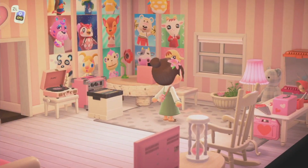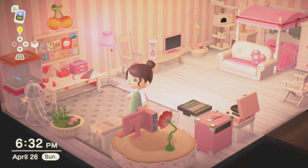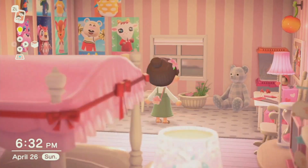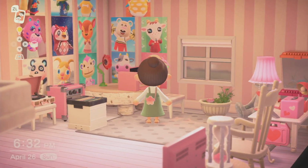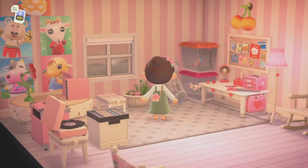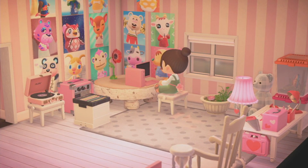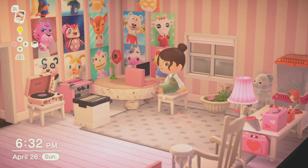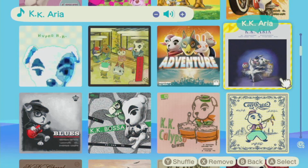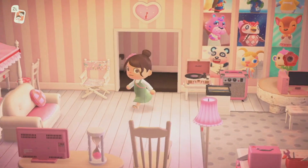I really love this room. I redecorate it a lot. There are some things that I know I'm missing that I need to put back in here. But here are posters from my amiibos that I've collected. And I love this little area. You can't really see because of that bed. I can sit at the computer. And then the music is the same song that was playing downstairs. So cute.